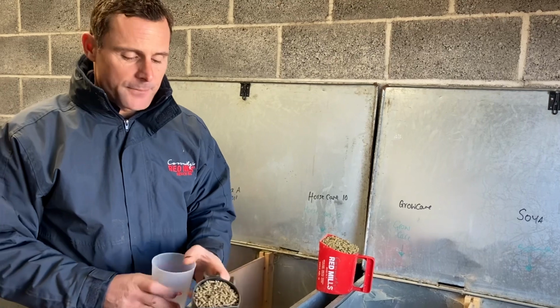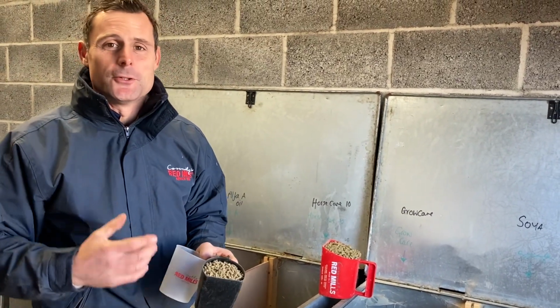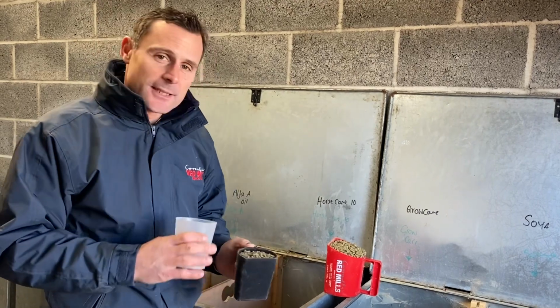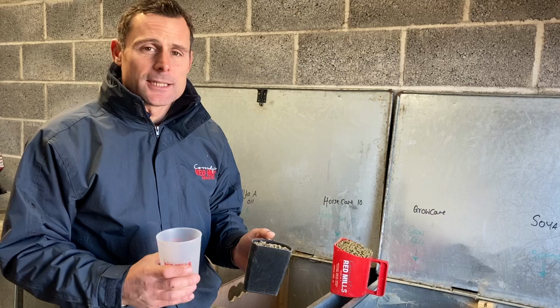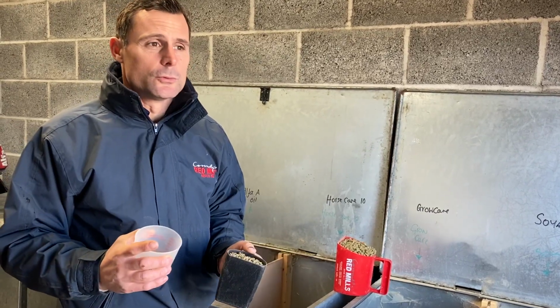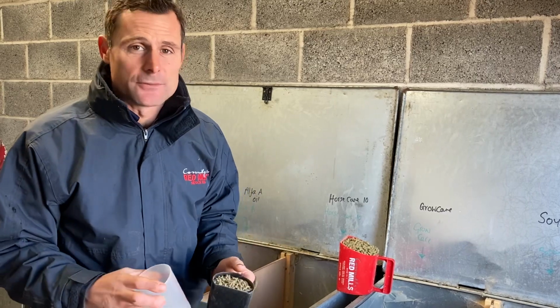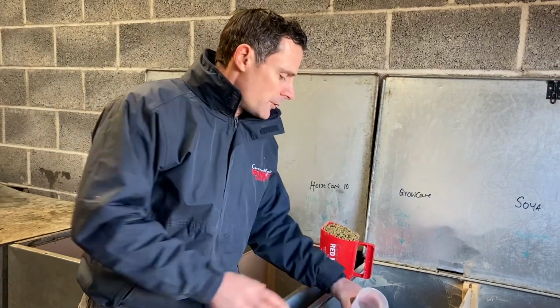So the Grow Care, this is the balancer. Now this is like a vitamin mineral supplement that we would take for ourselves. So this is great. This just makes sure the horses, again, have anything that might be lacking, say in your grazing or your forage, or just in themselves in general. So this is a great start. So that's your Red Mills Grow Care.